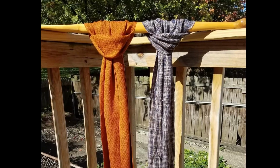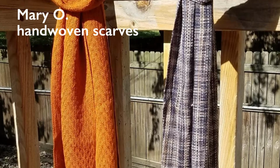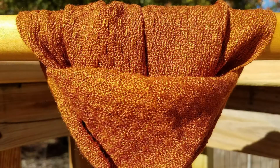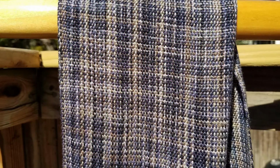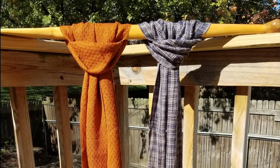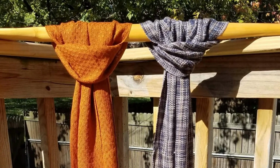Next, we have our friend Mary O, who lives in Hamden. Mary has been weaving up some scarves on her loom, and it looks like she's been really busy, and these are just beautiful. We have a couple close-up pics of these. One is like a really lovely pumpkin-y orange, and the other one looks to be like a blue and gray plaid, but the yarn that she's used is so shiny. Oh, and aren't these beautiful? So, Mary, if you are watching and you have some extra time, you can make one for me too. These are just gorgeous. They look fabulous.